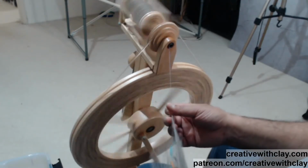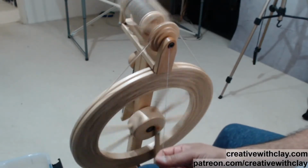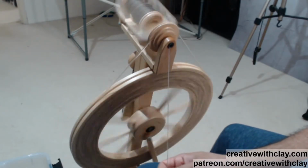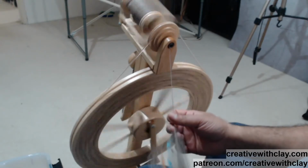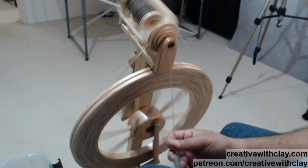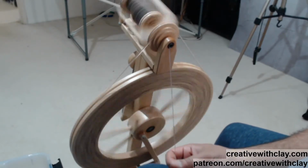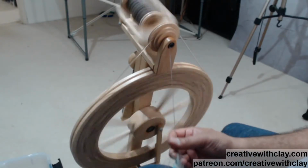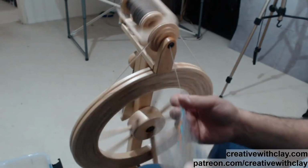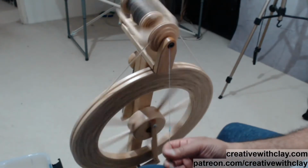Purple, greens, violets, deep blues, and the fiber content is also very different. There is Pulworth silk, there is merino, there is some yak wool and silk blends in it.